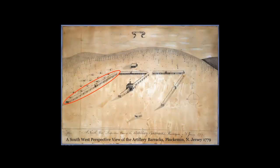The officers initially stayed in houses in town and around the countryside, but eventually they moved into barracks constructed specifically for their use. 2 lieutenant colonels who were present throughout the winter were placed in roomier quarters uphill, in keeping with the pyramidal hierarchy of the armory.